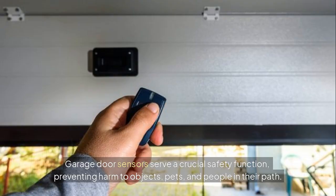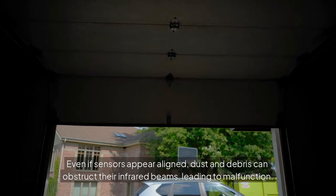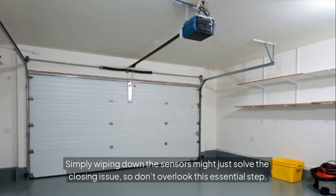Garage door sensors serve a crucial safety function, preventing harm to objects, pets, and people in their path. Even if sensors appear aligned, dust and debris can obstruct their infrared beams, leading to malfunction. Simply wiping down the sensors might just solve the closing issue, so don't overlook this essential step.